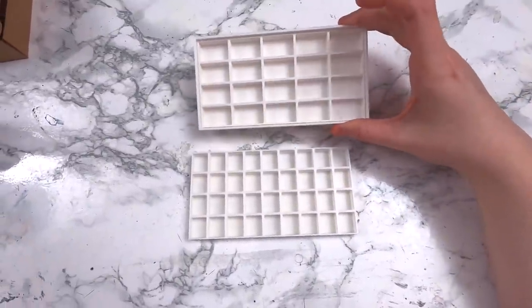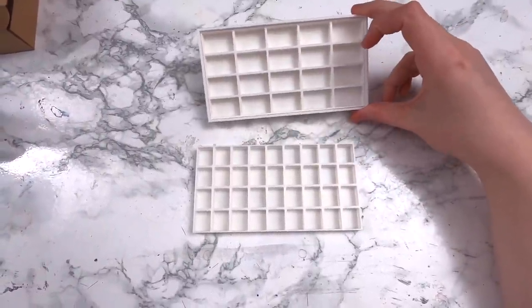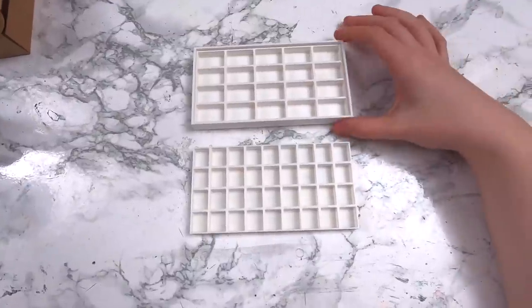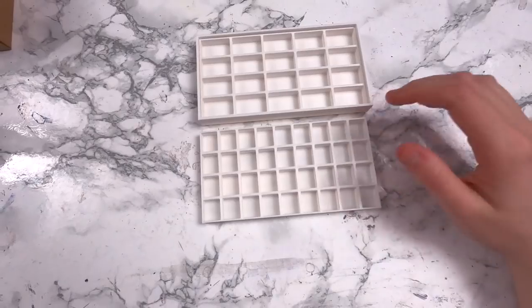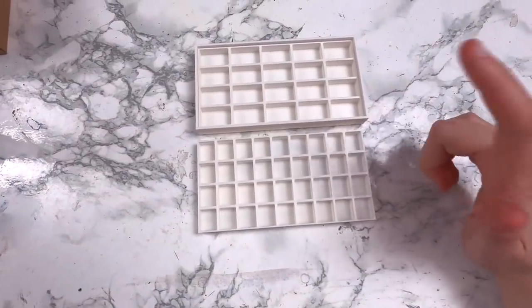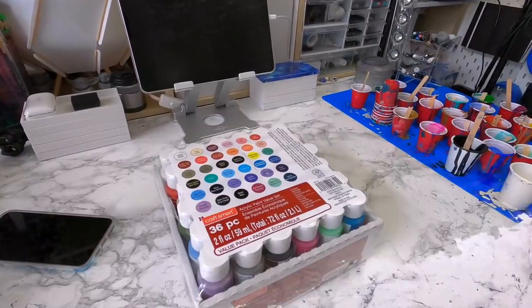So yeah, that's for if you aren't into the idea of individual pans, or maybe you don't have them and were interested in something more along the lines of this for your paint storage. So by the time this video goes up, these should also be available in my store if you would like to add one to your palette tower order.